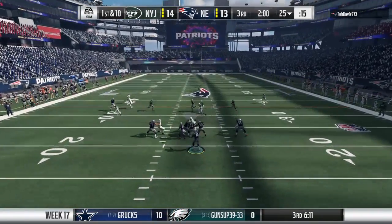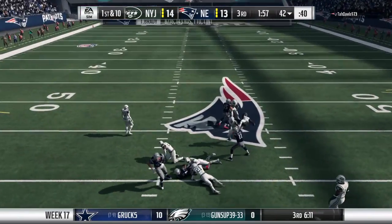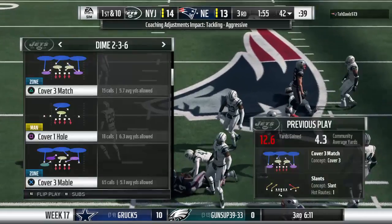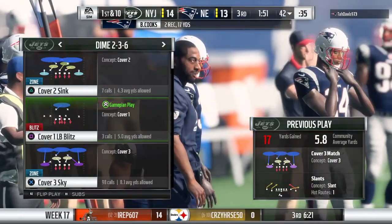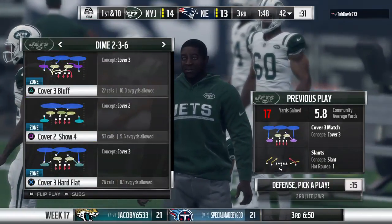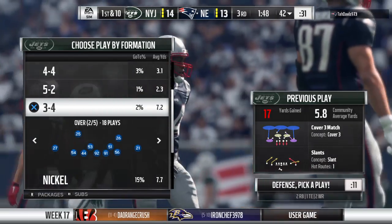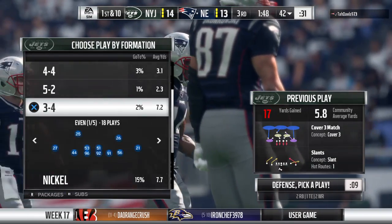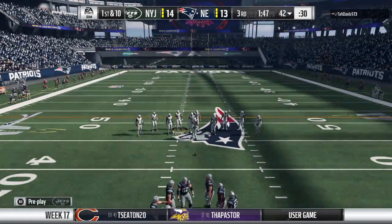Brady now on first down. And Cooks has it over the middle. And they get him down, but not before he takes it across the 40-yard line. 17 yards there for the Patriots as they've got themselves a first down. Fresh set of downs here.